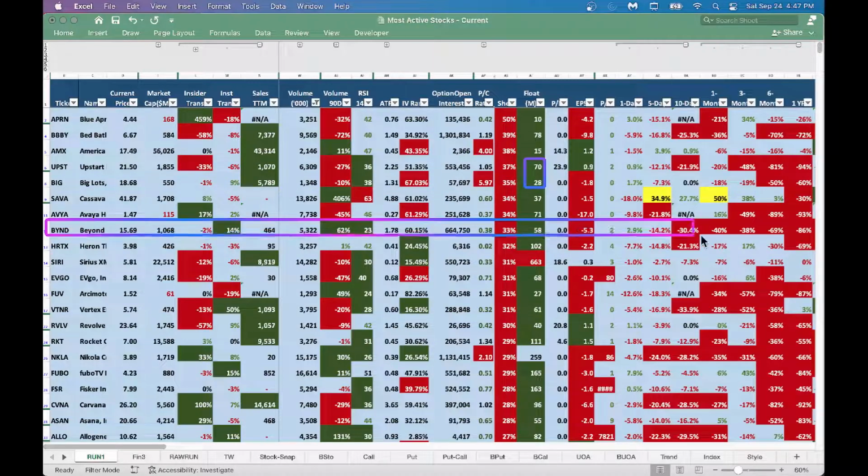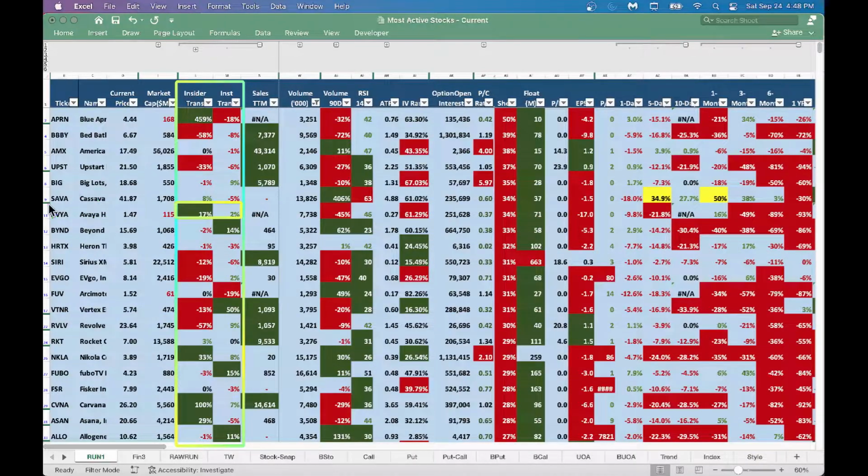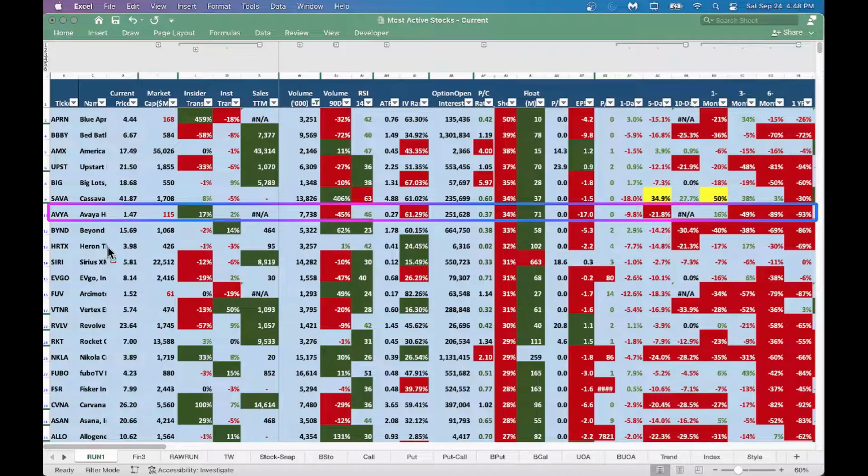Look, Beyond Meat, we got stock going up on Friday despite the market falling down, as you can see here. Also keep a watch on insider and institutional transactions here. We got Avaya. Avaya has got nice insider as well as institutional transactions, as you can see here. It's just a $1 stock. Stock did not do well. It's lost money for investors for a long time. And we'll see if it's worth buying as we look at the chart.